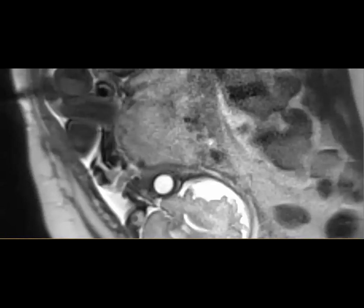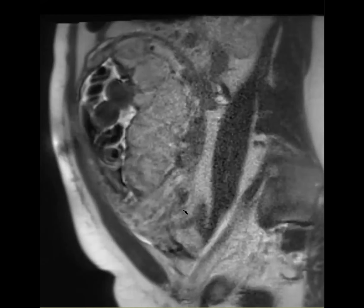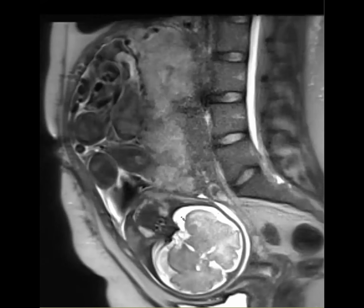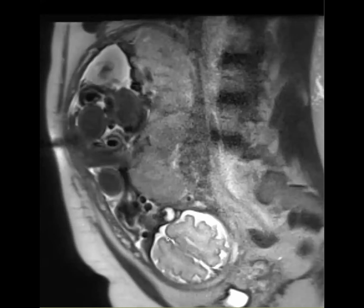I'll show a quick one. It's kind of a consult. And basically it's just the forever challenging abnormal placentation question. This was a patient who was 33 weeks and they asked if there was a placenta accreta. And this is always a challenge for me.